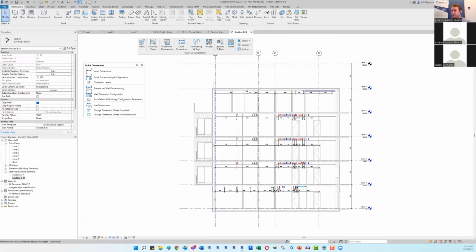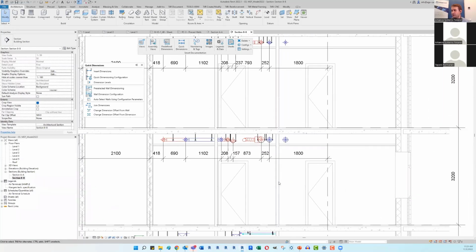And this section B was dimensioned before this webinar to show you again the functionality of the quick dimensions. So with quick dimensions, you can select many different categories, and according to your selection, you can dimension different disciplines of drawings. So what I have showed you now was an MEP drawing, but if you had selected other categories, you could do the same for the architectural or structural drawing as well.